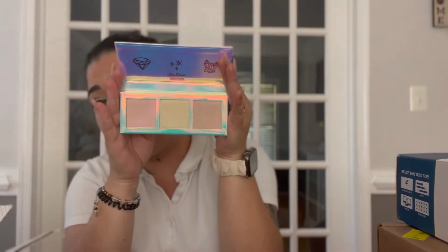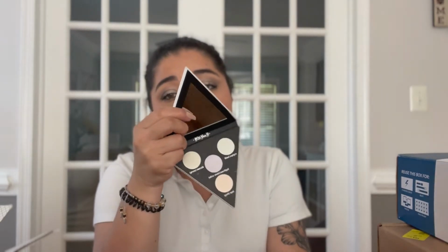Okay, I'm getting rid of this Lime Crime highlight palette in Opals. Again, they're pretty shades, but they're too duochrome-y, and that's just not the look that I go for anymore. My last declutter, I got rid of this Kat Von D palette, but then I put it back in my stash because I didn't have the heart to get rid of it. But now I'm finally saying goodbye because it's just duochrome-y. It's pretty old now, and I haven't pulled it out since I put it back in my collection.